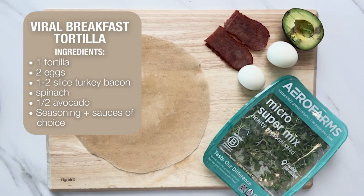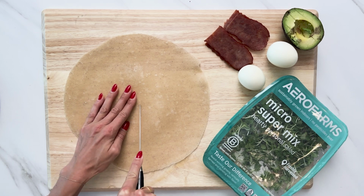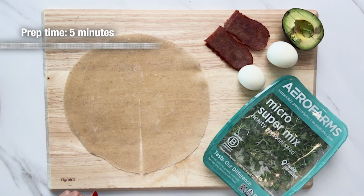Let's get to it. So you first want to begin by taking a knife and finding the middle point and cutting straight down. That is going to allow us to fold it later on in the game.